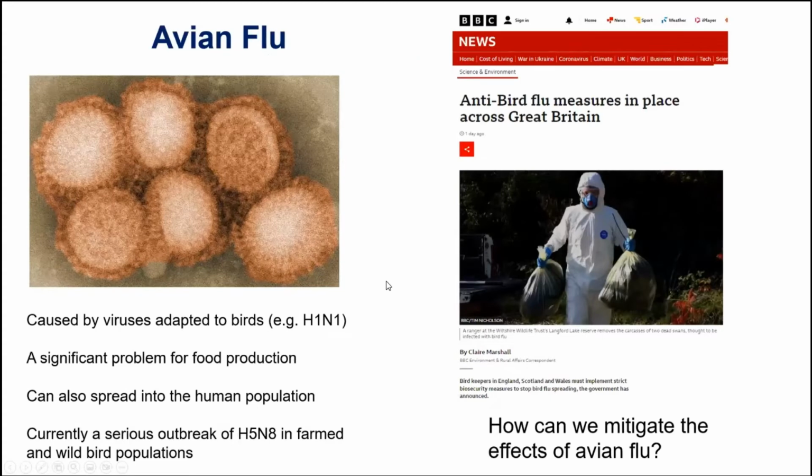So I'm going to show you a couple of examples of research into infectious diseases done using confocal microscopy. The first one is avian flu, bird flu. This is caused by flu viruses that are adapted to birds. They're a problem in themselves in that they infect and kill birds that are used for food production. They can also spread when humans are in close contact with birds. They can spread into the human population, and human-to-human transmission can then occur.